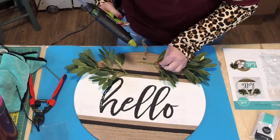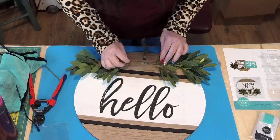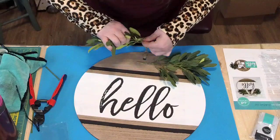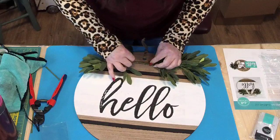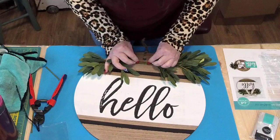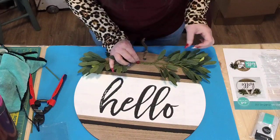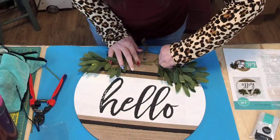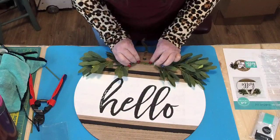And lay the stem right in that hot glue. And then we'll lay this stem right in the hot glue. And you can give them a little bend. These are wired. So if you want it to kind of come down the side a little bit, you can also manipulate it once your glue is dry. So I'm gonna lay these both together. Like that. And I'm going to give this one just a little bend also. Be careful not to stick your fingers in the hot glue. You don't want to hurt yourself.